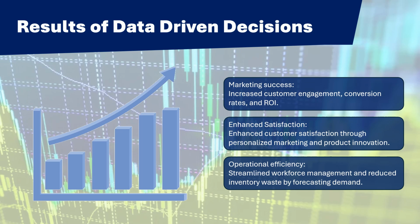Externally, Biomed Global used data analysis to understand emerging market trends and customer preferences. By tapping into external data, they were able to anticipate demand for new services, such as telehealth, and adjust their offerings accordingly, expanding their customer base and staying ahead of competitors.